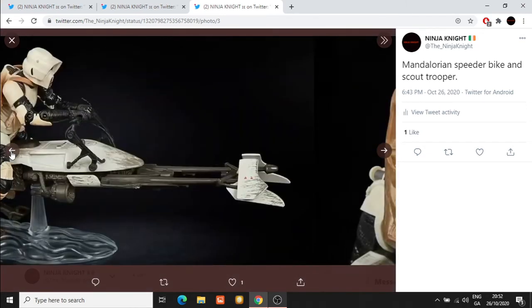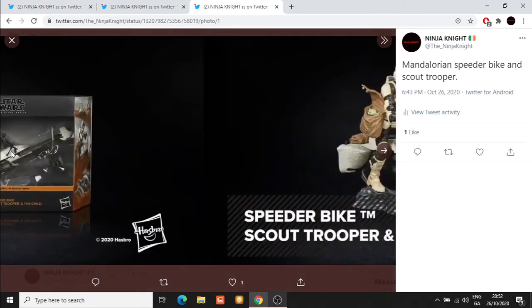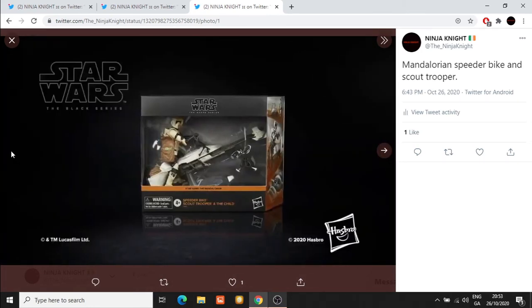I'm surprised it took as long as it did to come out, but I think with Disney certainly trying to bounce back from some of the stuff that they've released in the previous couple of years, and it's not selling too well, I won't be surprised to see them reusing as much as possible whenever possible. It does have a very nice box. I like the box art on the side. I think the way the Child is here and the Scout Trooper here is really nice.